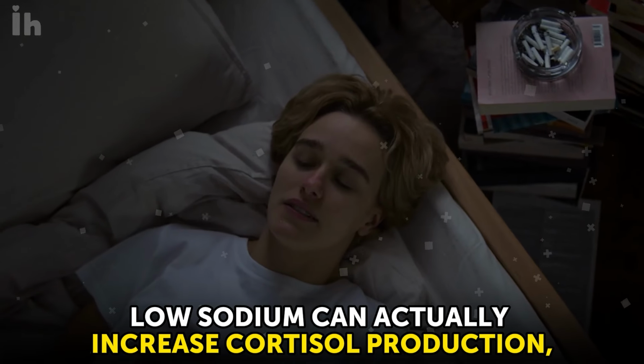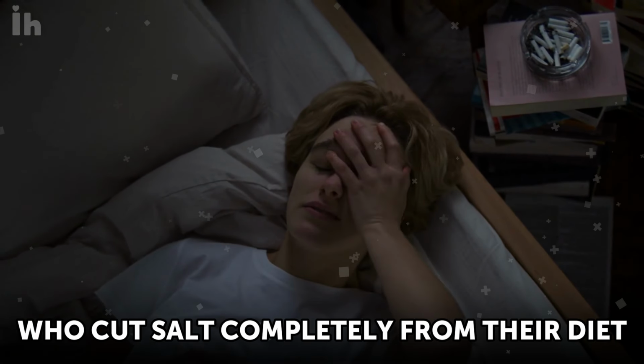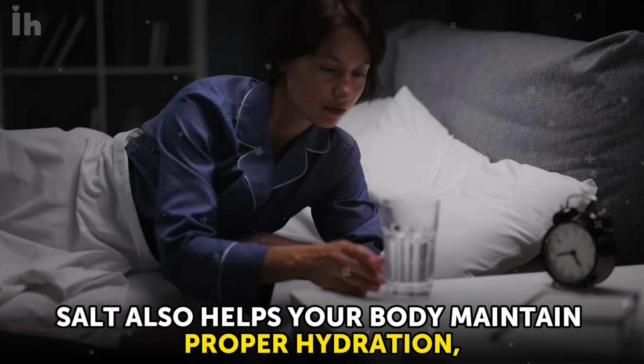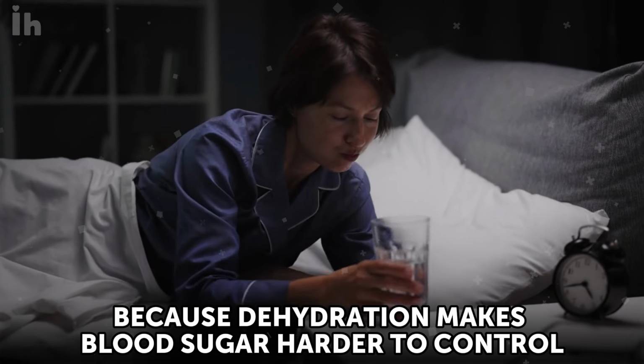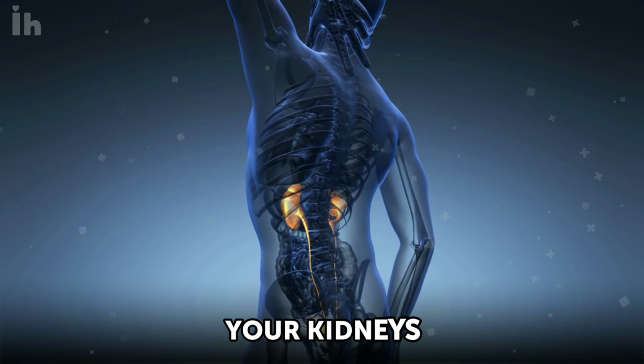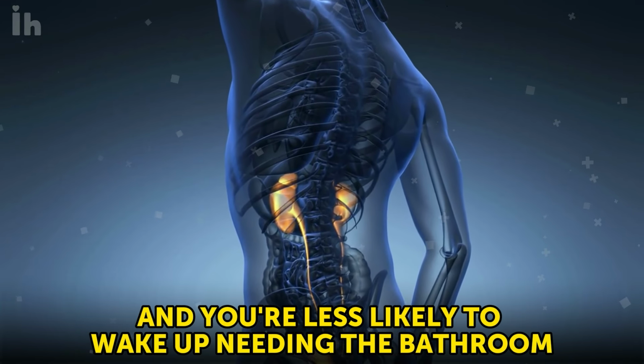Low sodium can actually increase cortisol production, which is why some people who cut salt completely from their diet find their sleep gets worse. Salt also helps your body maintain proper hydration, which is important because dehydration makes blood sugar harder to control. When you're properly hydrated, your kidneys don't have to work as hard to process glucose, and you're less likely to wake up needing the bathroom.